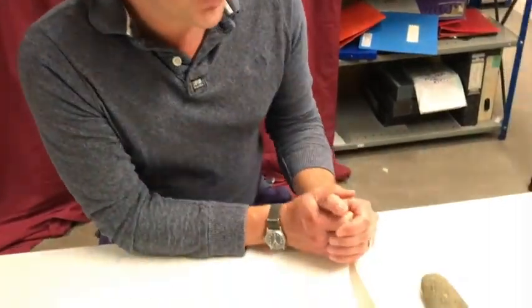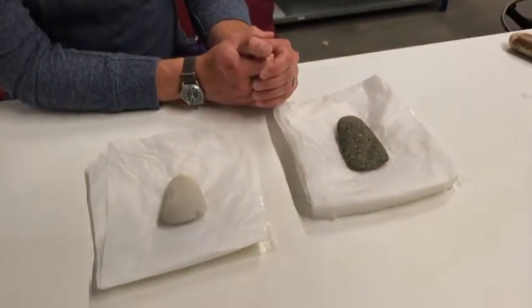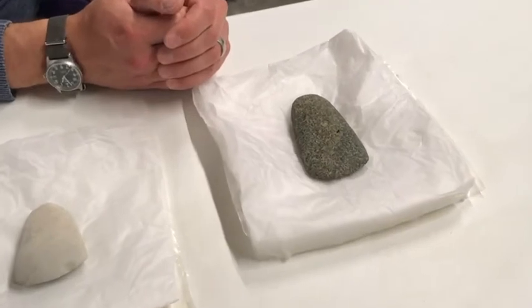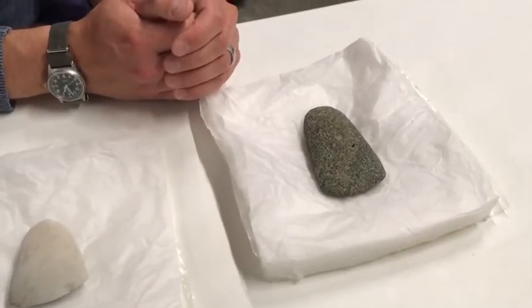These types of axes are typical of the Neolithic. We start to find them at about 4000 BC, and they're made pretty much all the way up to the end of the Neolithic, about 2400 BC.